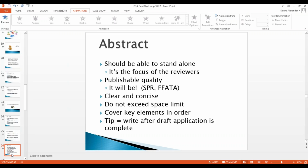You might consider writing the abstract after you've filled in the budgetary and technical parts of the application, so you have exactly the summary of what the need is for the target audience and the goals and objectives for producing a successful outcome.